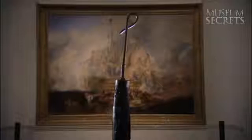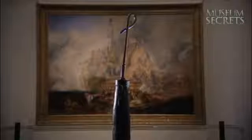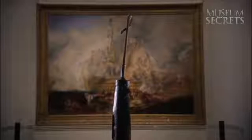This rod was one of the only remnants of the ship to survive the explosion. It was fished out of the water and presented to Admiral Nelson. We know that Nelson was very fond of this object. His house was completely full of artifacts from battles. It was full of portraits of himself. It was full of paintings of battles.